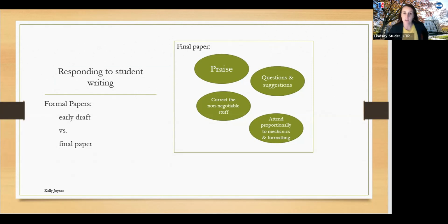Kelly, there's a question in the chat. Sorry, my printer's going off. Okay. Laura writes, can you make comments on something in the essay that is not included in the rubric?